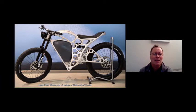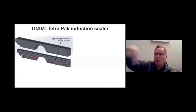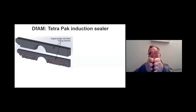So my next example, I guess, is one I worked on in Sweden about 6 years ago for Tetra Pak. It's a really, really boring induction engineering part, an induction sealer. It's what's used to seal milk cartons at the top, the cardboard milk carton. It's a stainless steel bar, and we've got a copper coil running through the top. And when you put 2 of these together and put a current through them, they heat up and melt the polymer on the cardboard together to seal your cardboard.